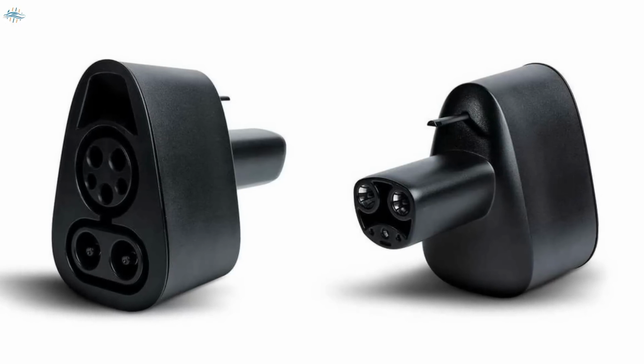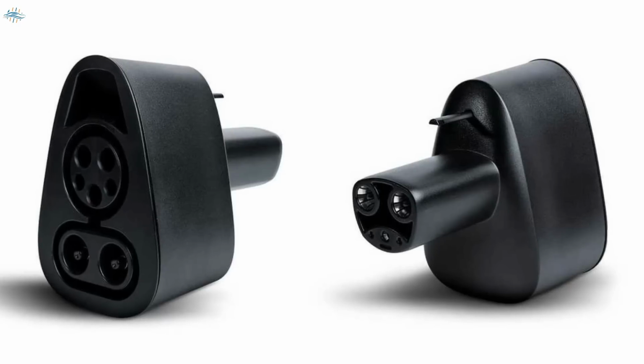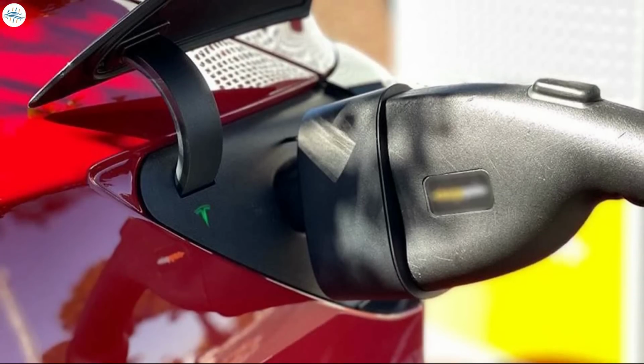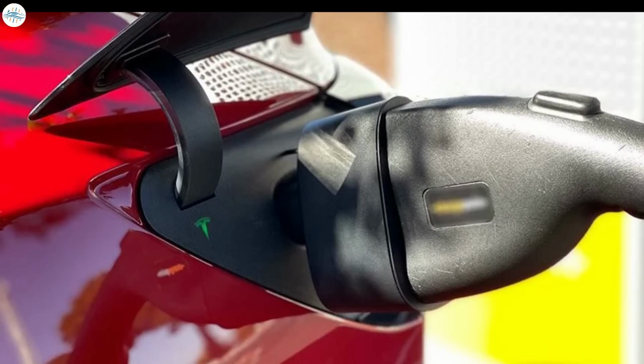When it does, it will open up a number of new charging station options for Tesla owners, particularly in areas underserved by the Supercharger network in the USA and Canada. CCS stations provide charging speeds up to 150 kilowatts, much faster than the 50 kilowatt limit with the bulky CHAdeMO adapter.